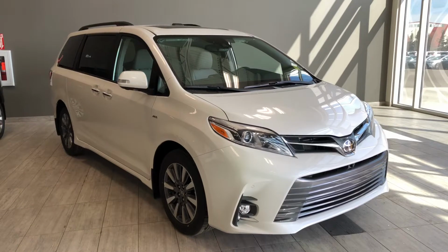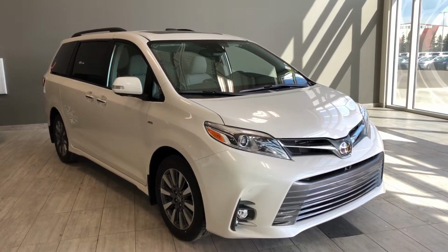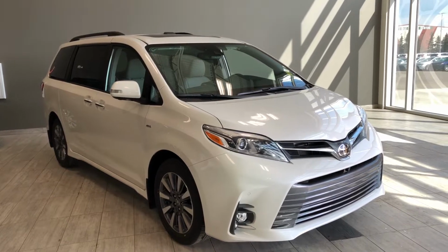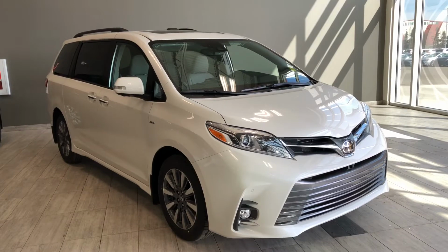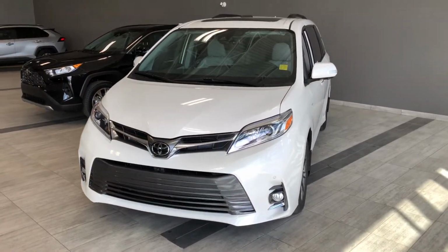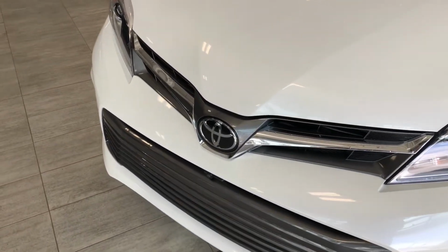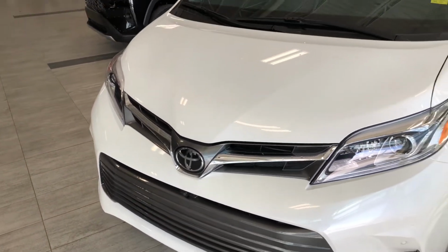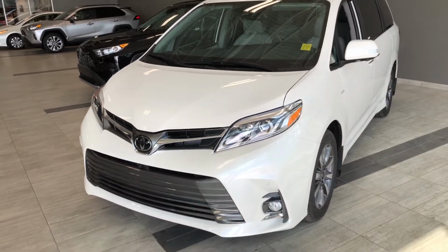My name is Christian. Today we're going to be looking at the brand new Toyota Sienna XLE with the limited package. This is a 7-passenger all-wheel drive minivan in Blizzard Pearl, and under the hood you'll find a 3.5-liter V6 driving on 18-inch wheels. Some of the great exterior features on this Sienna includes a camera right in the front grille there under the Toyota emblem. You also have 2 cameras underneath the side mirrors and 1 in the back, which gives you a 360 camera view, which we will see more inside.